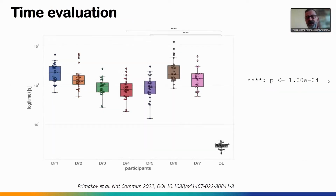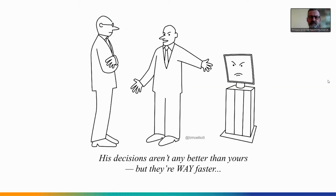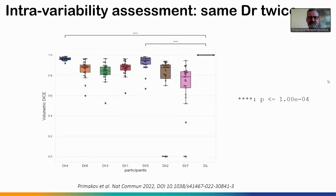Then we look at the time needed to do the contour. Here we asked 7 doctors, and it took about a few minutes to 15 minutes, while for the AI it took a few seconds to do the contour. And that's important because you could gain efficiencies, especially as we are lacking radiologists nowadays. So we could say, okay, not much better actually at the moment, but certainly much faster than doctors.